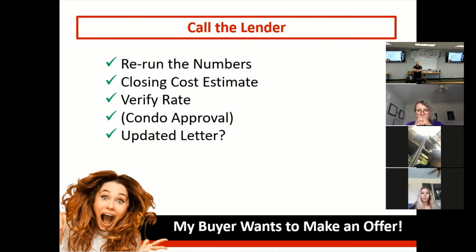Then I want to, if it's a condo, that's the reason it's in parentheses, if it's a condo and my client's an FHA buyer, FHA has to approve the condo. So, and the lenders already have a list of approved condos. So I want to check with the lender and make sure that the condo that we want to put an offer in on is on that list, okay?